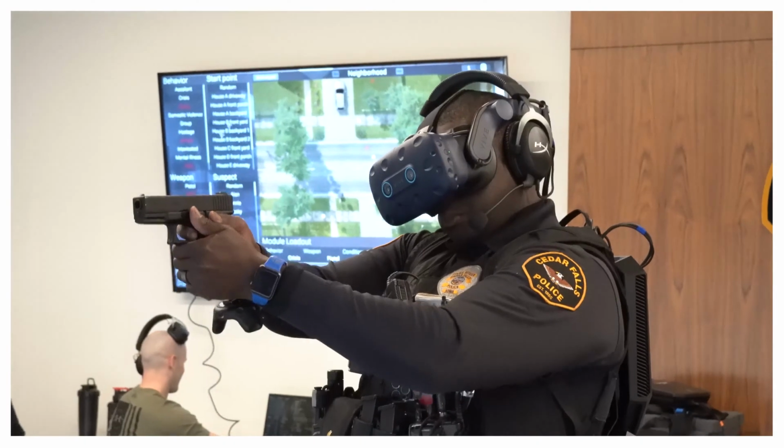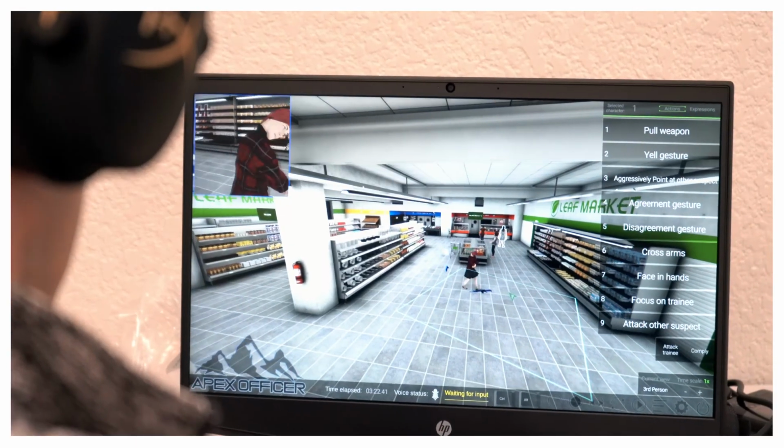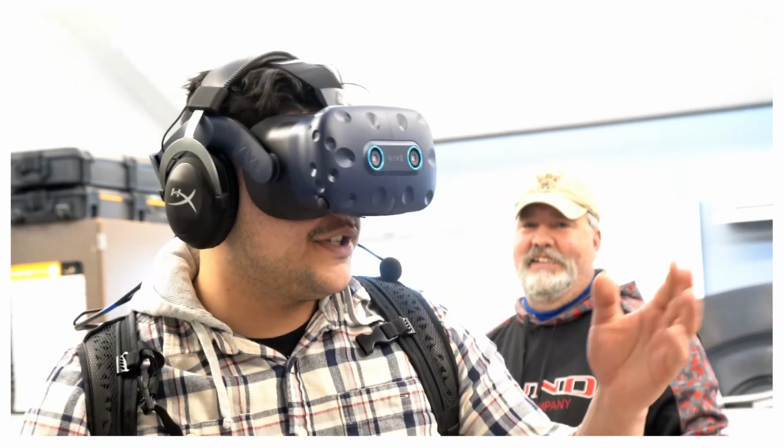It gives the officer another element to have to think about when we have the capabilities to throw anything and everything at them that they might see out there in the street. The realism behind it, even though you know you're in a computer-generated system, was such that I thought, I can't walk through this wall. Yes, I can. You're focused on that. You're focused on being able to talk to that person.